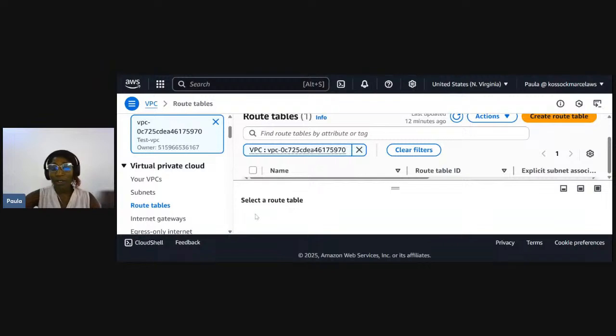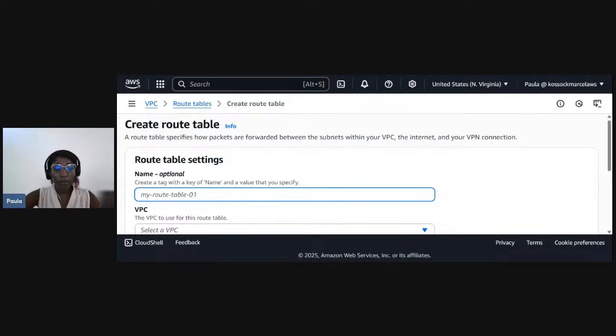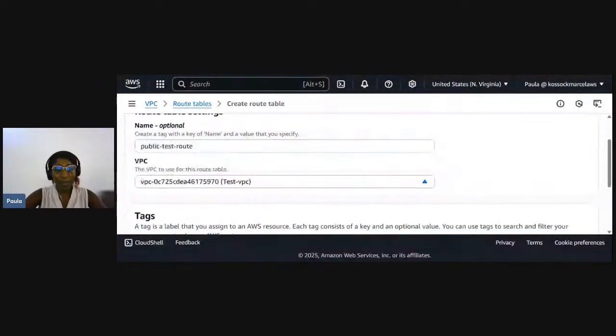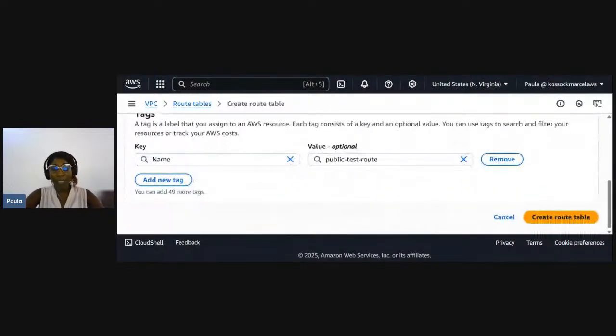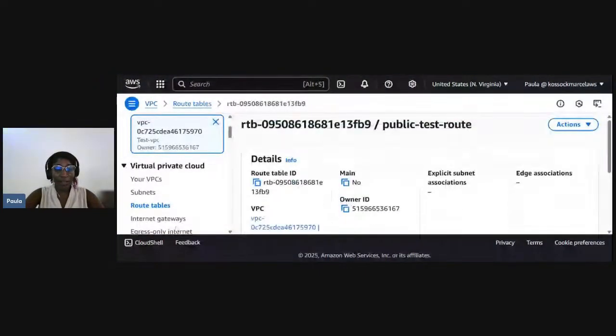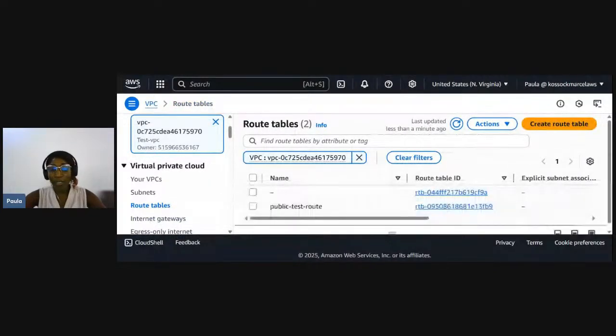So this is the route table. So let's go into create route table. So let me just call it public test route. Then, as usual, we need to select our VPC. So this is basically it. So we just click on create route table. Now, once that is done, let's check first if our route table is fully created. Yeah, so we have it here.